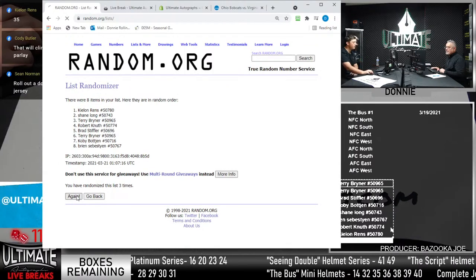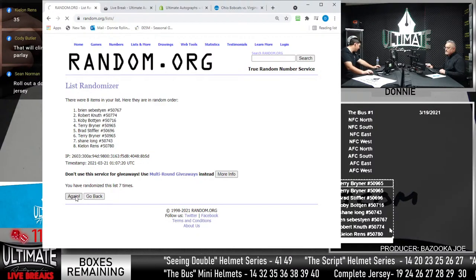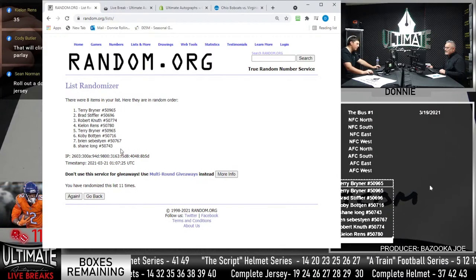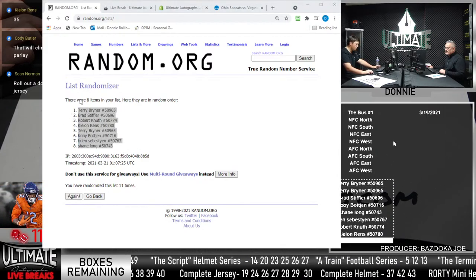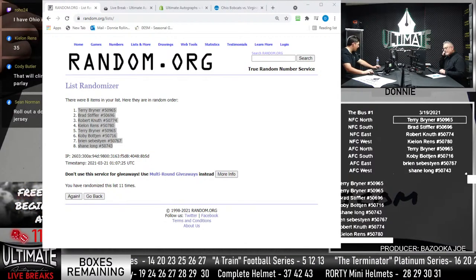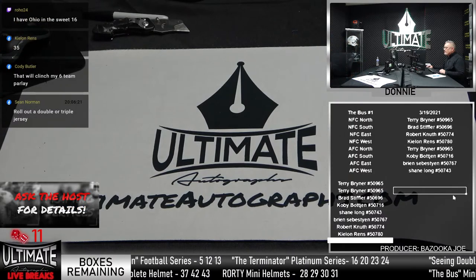Cody says that will clinch my 16. Cody, who'd you have? LSU looked impressive today. LSU looked good. Michigan looked good. Did Gonzaga play, or do they play tonight? I'm not sure. If I'm not mistaken, I think Gonzaga plays a little bit later tonight. I have Ohio in the Sweet 16. Big time out of Ohio. 35 for the bus mini.